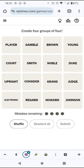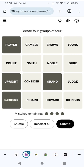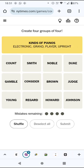So, I can see player piano and upright piano. To be honest, I saw them in the opposite order, because what else can upright be? I guess electronic piano, because I don't know what the fourth one would be. I mean, there might be a Smith or a Duke piano. Who knows? Yeah, it was not as simple as I hoped it would be.